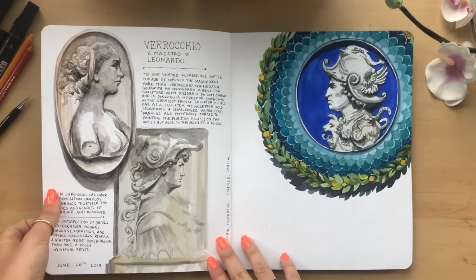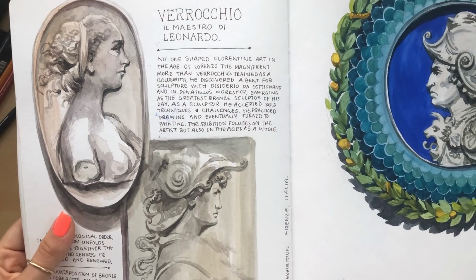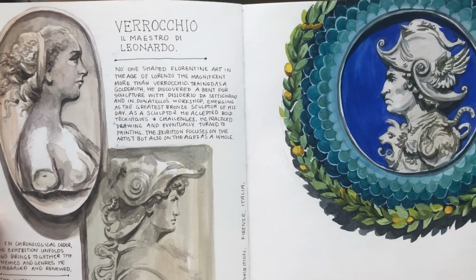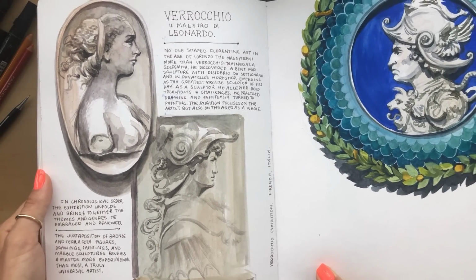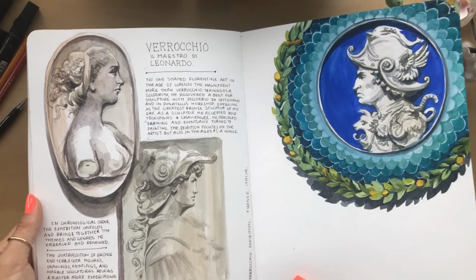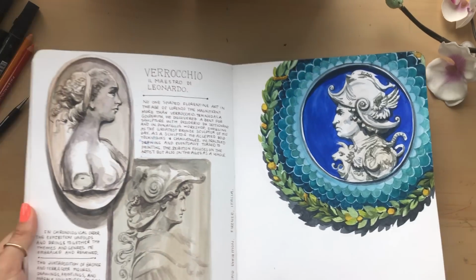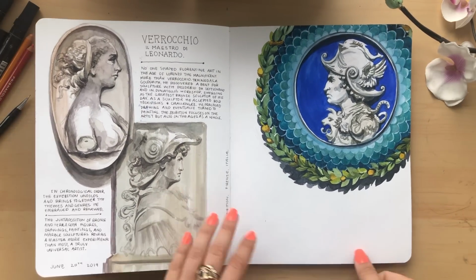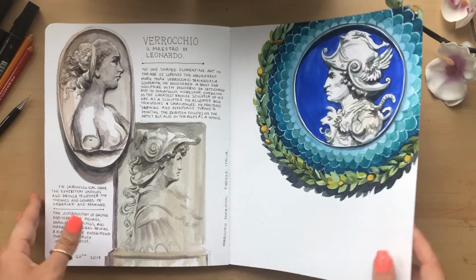Now this was Verrocchio's, I believe it was an exhibition, and I decided to paint his relief sculptures because they're not actual 3D sculptures, but they're coming out of a plaque or like a piece of marble, I guess. And I thought these were the most beautiful ones, so I decided to put them in here as well. The one on the right I was really happy with because of the colors.